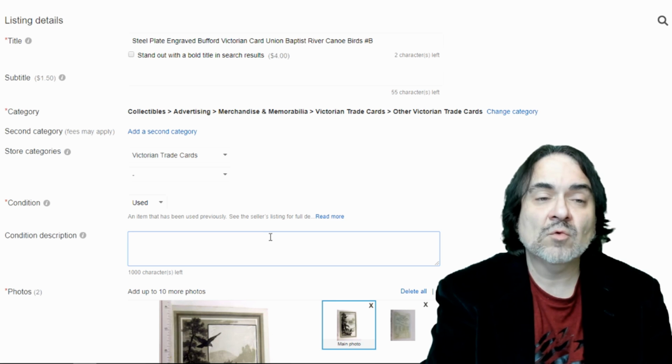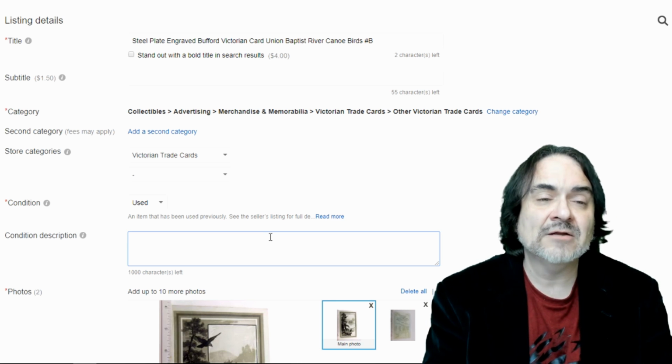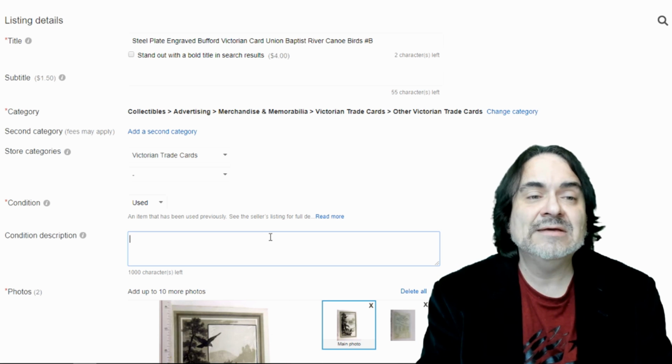So again, put everything where you can see it on the main search page. So as soon as they enter onto the item, they don't have to do a secondary zoom in or a click or a tap or anything to get into the description.